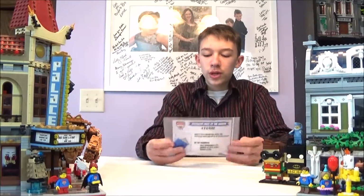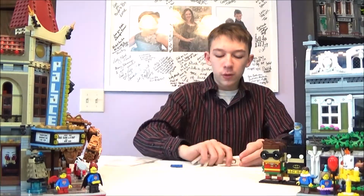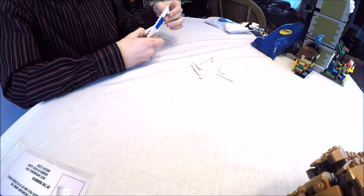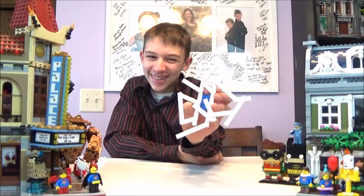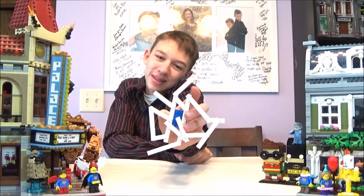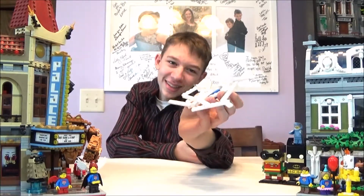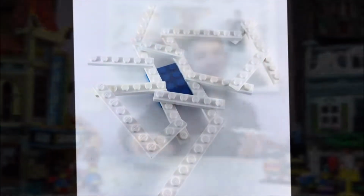So I have to build a snowflake using 16 other pieces, which Daddy Brickhead has already given me. I have to build a snowflake with just these pieces. So let's get started. And here is my snowflake. I used the 4x4 base plate to hold all these things together. And then I had 16 of these white stick pieces. That's an awesome snowflake. Not all snowflakes are perfect. So, let's get on to the next one.